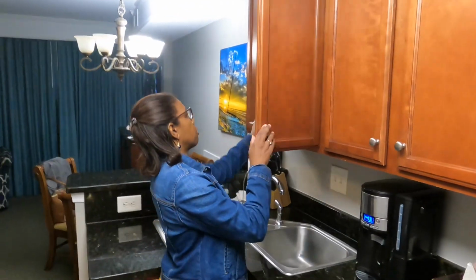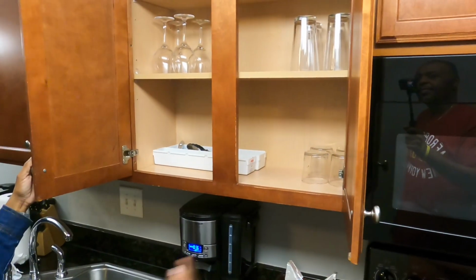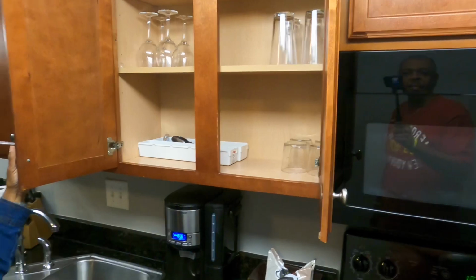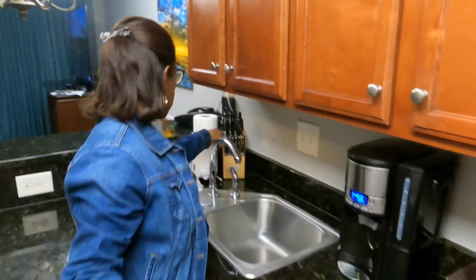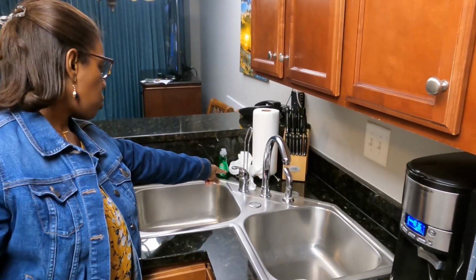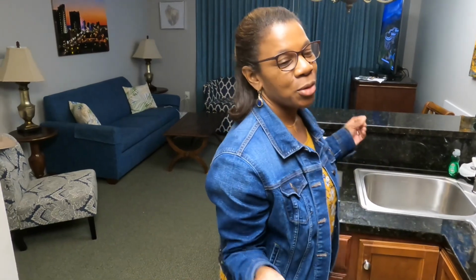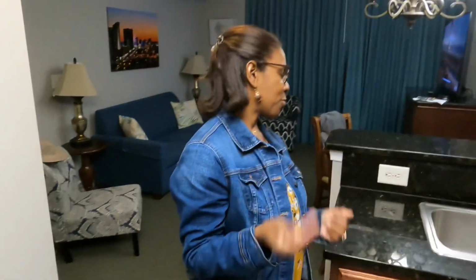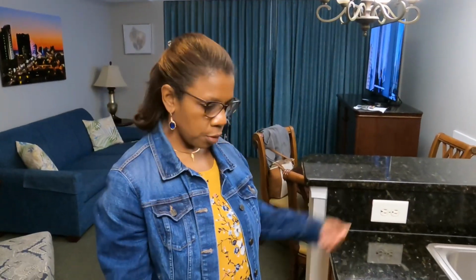Let me see in the pantry closet. They have a couple of dishware sets, coffee mugs of your choice. And of course, some glasses, wine glasses, and just your standard drinking glasses. And of course, if you need knives, there's a utility, paper towels, your wash towels. Of course, when I'm traveling, I like to bring my own kitchen utensils and dish detergent and my washcloth and dry cloths. I prefer to bring my own. And of course, they do have standard outlets for you if you need extra outlets.